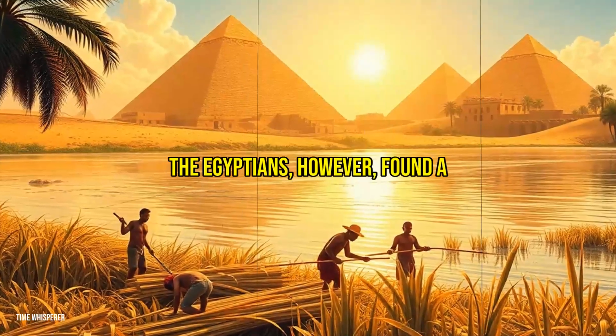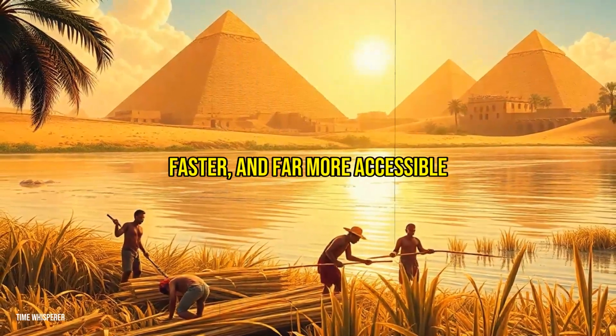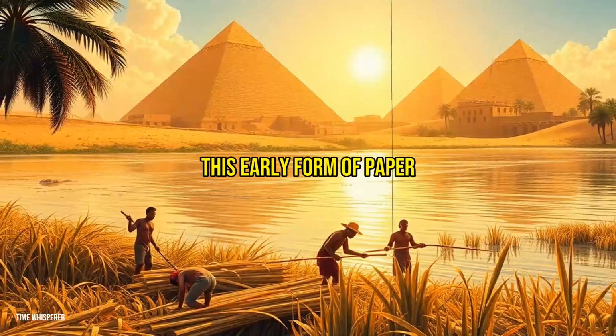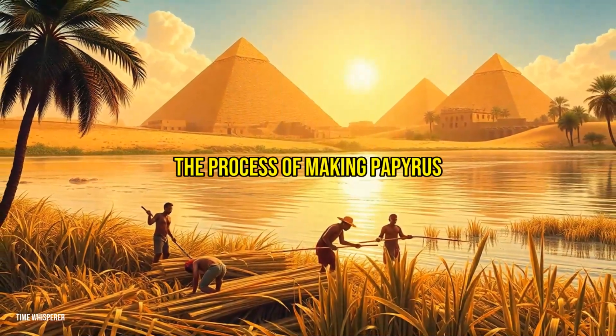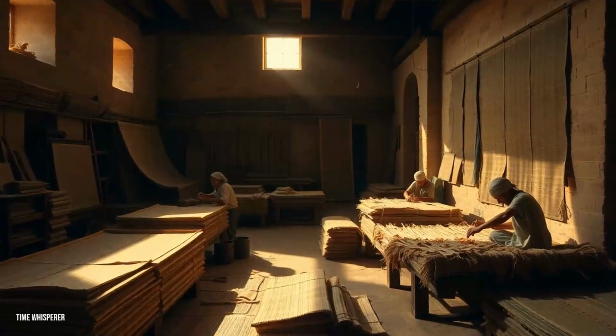The Egyptians, however, found a way to make writing lighter, faster, and far more accessible with the creation of papyrus. This early form of paper was made from the papyrus plant, which grew abundantly along the banks of the Nile. The process of making papyrus was both ingenious and labor-intensive.